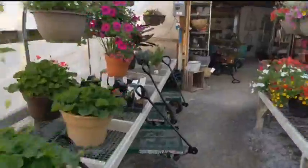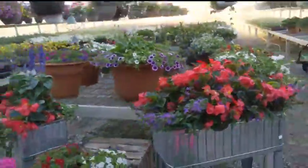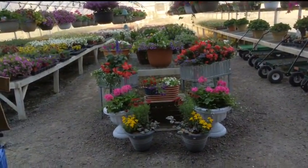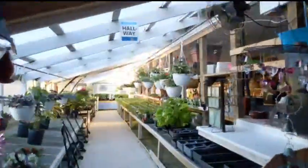And then I'm going to take you into greenhouse 2, where we have more geraniums. Here's some more of the pre-planted stuff. So at this point, sometimes that's a nice option if you want something that's going to have instant color.